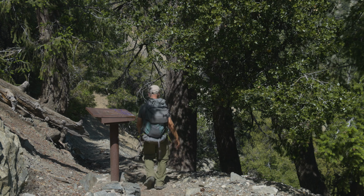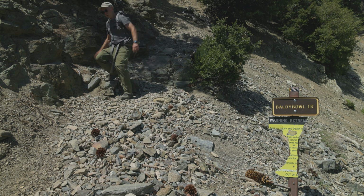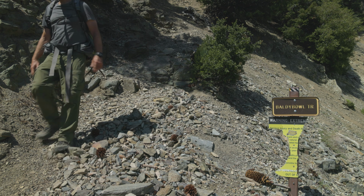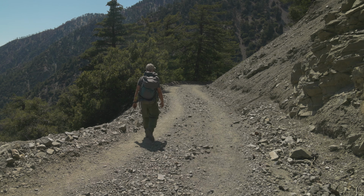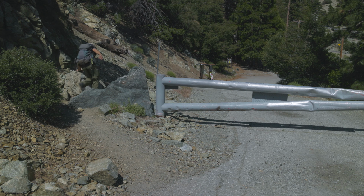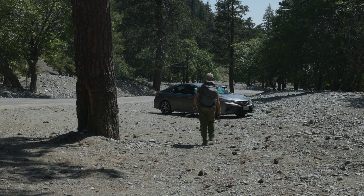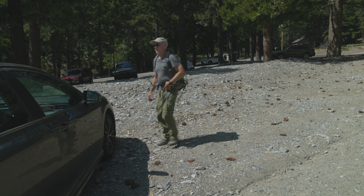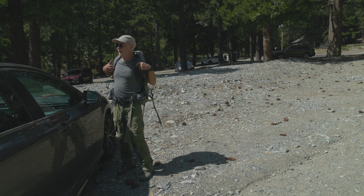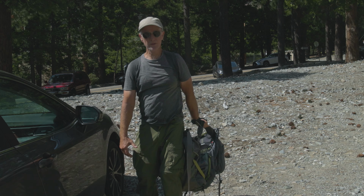The trail ends near this register, and soon we're back to the road we started on this morning. A mile later, we're at the parking lot. That was a good hike.